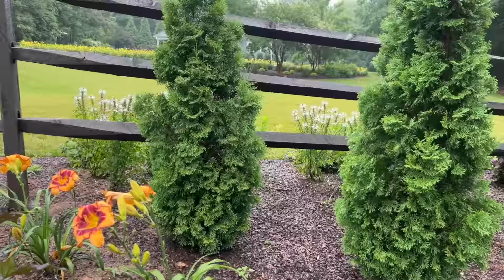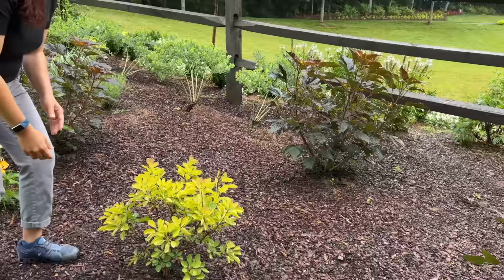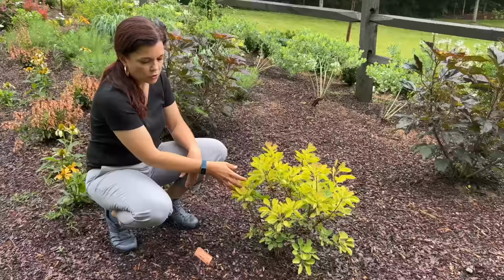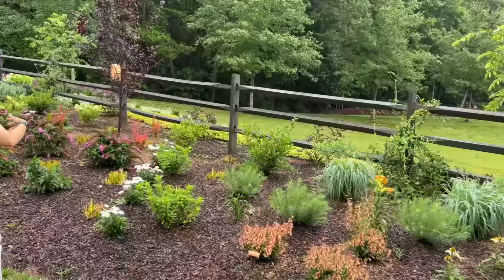We repeat the Holy Grails through here. This Winecraft Gold Smokebush is doing really nicely. It's got gorgeous new growth on it, beautiful lime green. So the idea is that your Holy Grails are nice and big, and then you have this color contrast of the smokebush, that Winecraft Gold, doing great here so far in our North Carolina garden. We've got Amsonia and Agastache, and everything is doing really, really well.